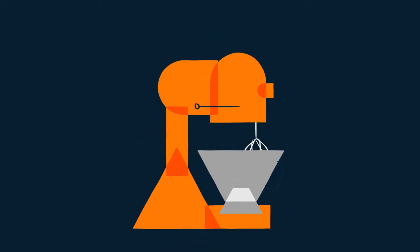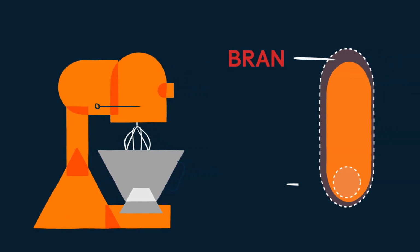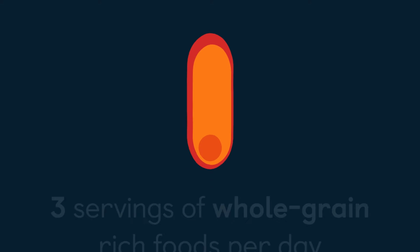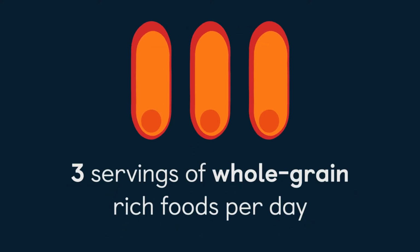Not to put down the fluffy white flour, but the bran and the germ portion of the whole grains are where most of those nutrients come from. So it just makes sense to eat the grains in their whole form. And you want to aim for at least 3 servings of whole grain rich foods every day.